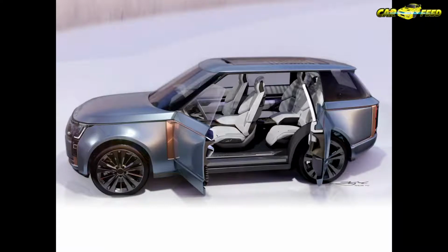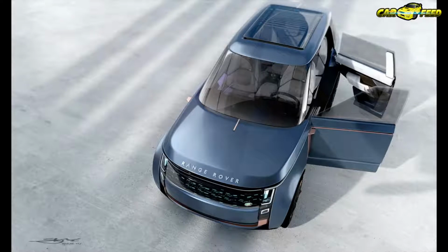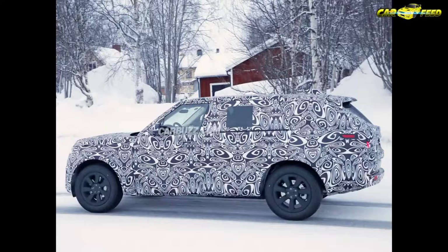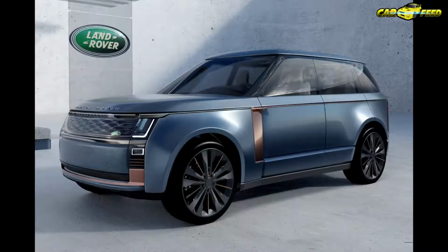Today I'm bringing you guys something a little bit different, talking about the next generation Range Rover. But in addition, there's a video that has been surfacing online. Some people thought it was a leak of a potential reveal of the next generation Range Rover, but in actuality it is a design rendering by Shaiji Yu, so credits to him for this.